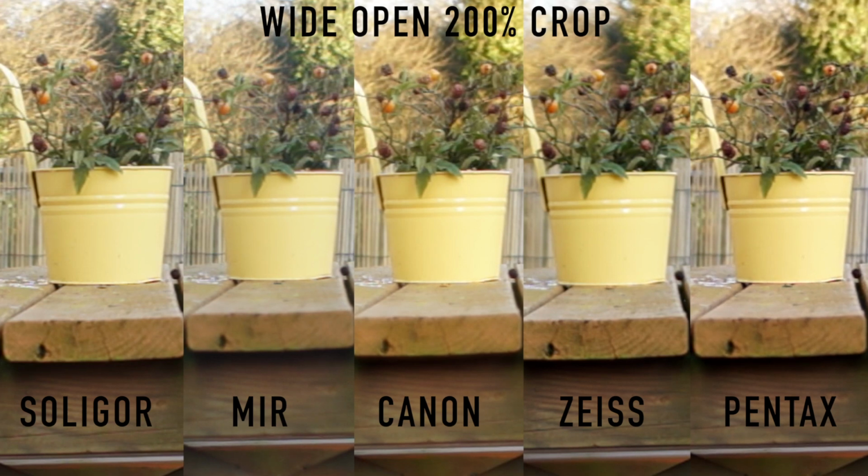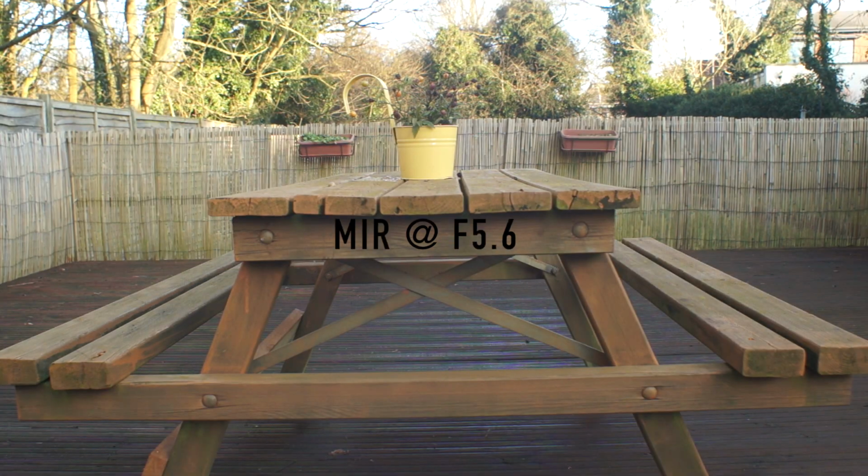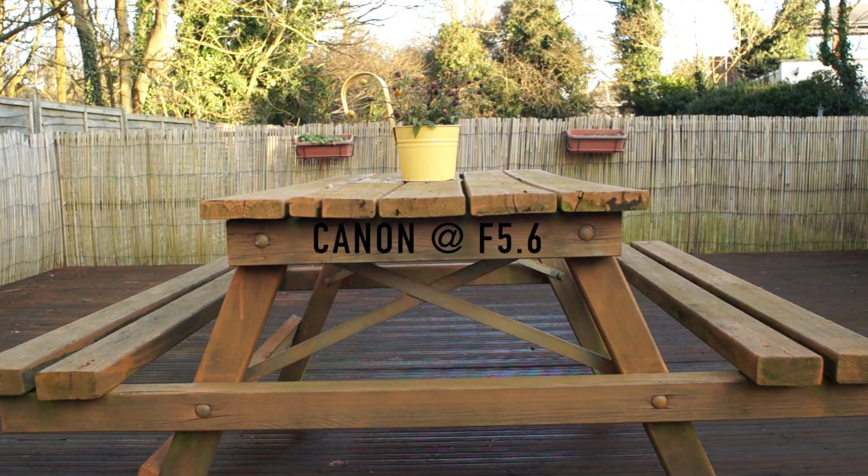And now a side by side which really shows the difference between these lenses. Next up we have all the lenses at 5.6, and now the performance is definitely much more even across the board. You might also notice that MIR is definitely wider than all the other lenses.